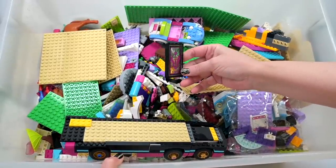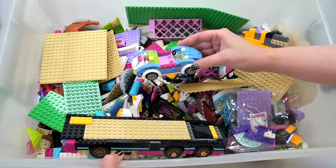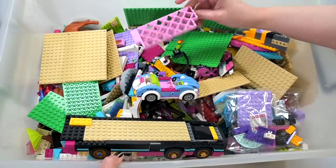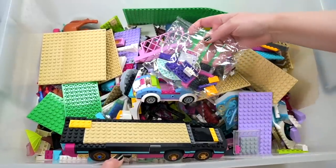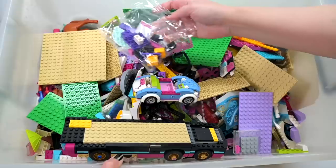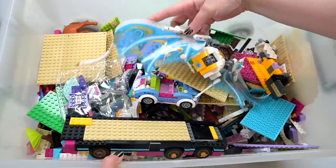But this piece here comes from an Elves set. And it's one of the bigger Elves sets, I think, but I can't remember which one. There's a car here already built up. This is a Belleville piece. I didn't see that in the picture. So maybe there's some Belleville stuff in here too, including some stuff that hasn't even been removed from the packet. I know what this is. That's the puppy car, maybe? I don't know.